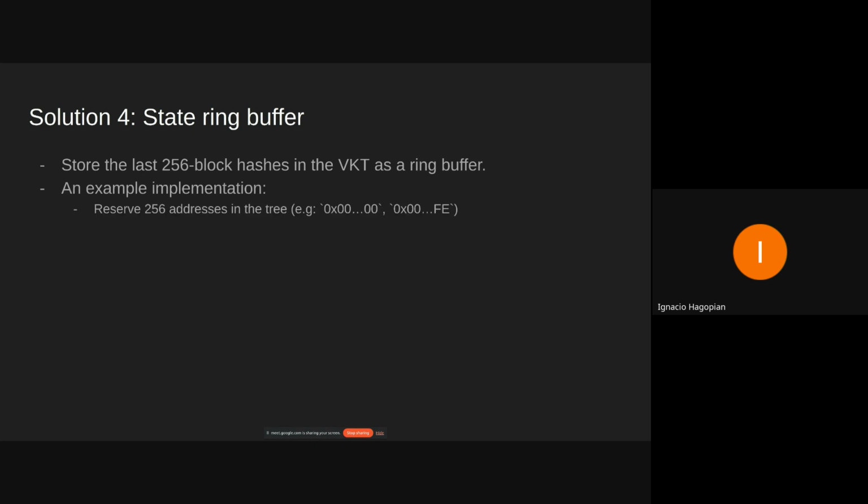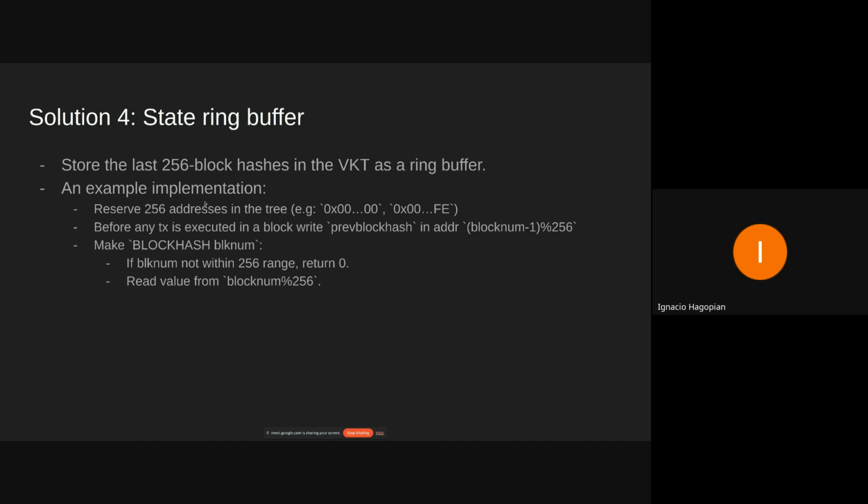So there are many ways to implement this. The most obvious one is to simply reserve 256 addresses in the tree. This should say FF, I guess. So just reserve some addresses, and before any transaction is executed in a block, you simply update the parent block hash in the corresponding address, which you interpret as a ring buffer. So nothing crazy here. After you do that, before executing anything, you have the updated ring buffer. So whenever you see a block hash or some block number, if it is not within the range, return 0. And if it is within the range, just take the block number modulo 256. That will give you the address, and you simply read that from the state.